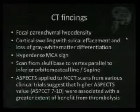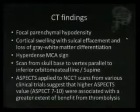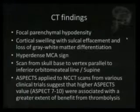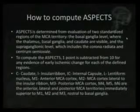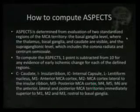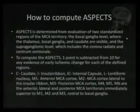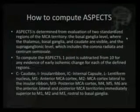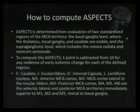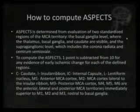All these trials have suggested that an ASPECT score of more than 6, sometimes even 6, 7, 8, 9, 10, is associated with a greater benefit from thrombolysis. So what I propose is that we do the ASPECT score here, before we go into doing advanced imaging like CT perfusion. The easiest way to improve our stroke triage would be to do the ASPECT score for every patient.